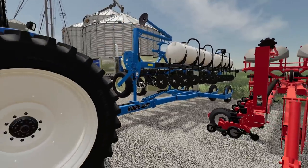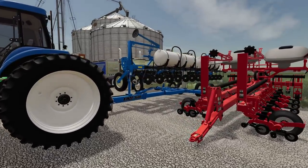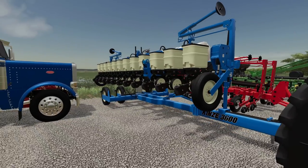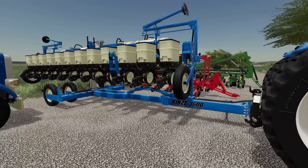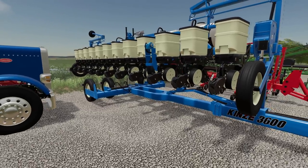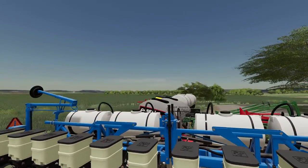Ooh, wow, does he ever have a hodgepodge of planters. Wow, does he have some different planters. So almost every single one of these is different, other than brand, of course. And I understand, they're different colors. I get it. So he has this Kinze. This is a unique fold-up Kinze. Basically folds up, I believe, by hydraulic cylinder?